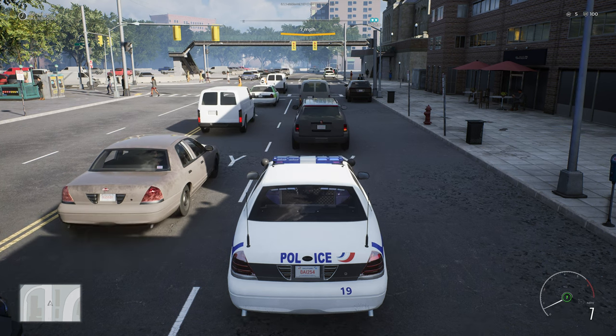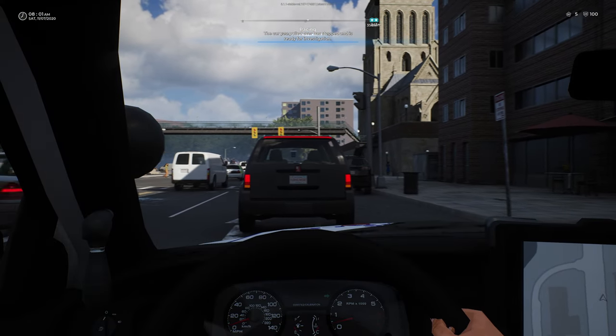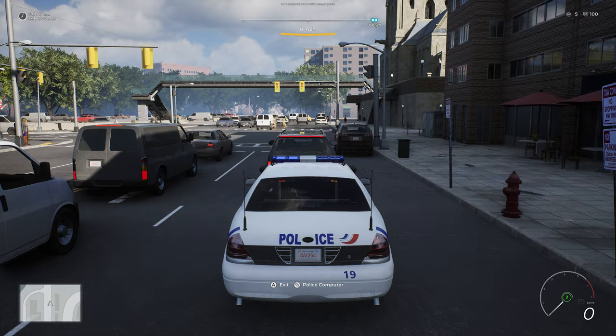Just get these guys on the move here so we can get this traffic stop underway. Perfect. 119, I'm going to be on a 10-11. It's going to be with a black SUV, license plate 8 Hotel Lima Mike 38, occupy one time, no 32s.